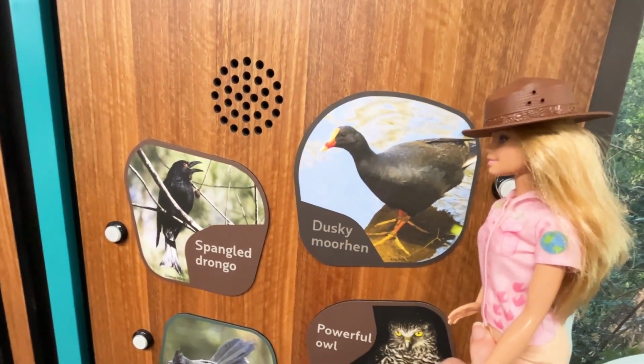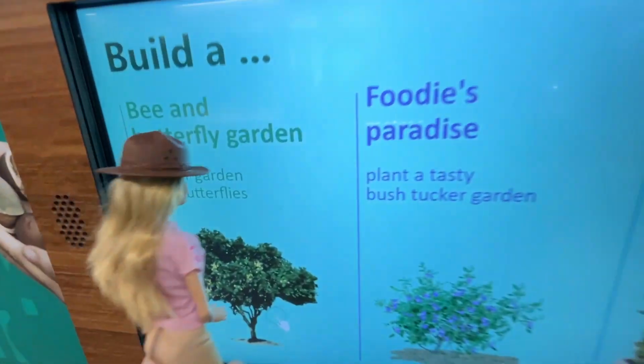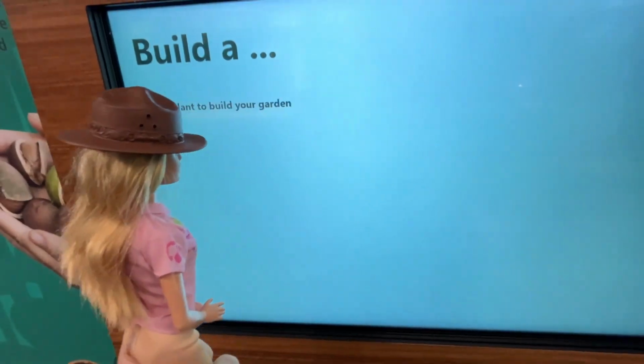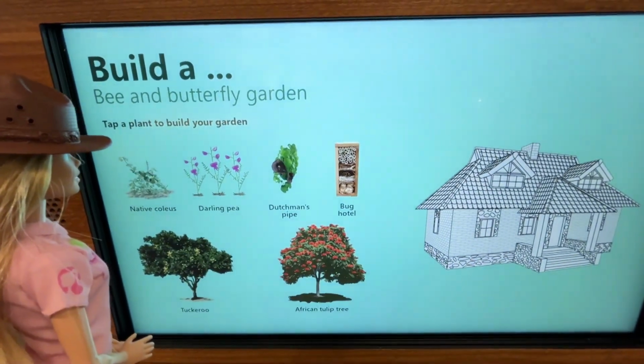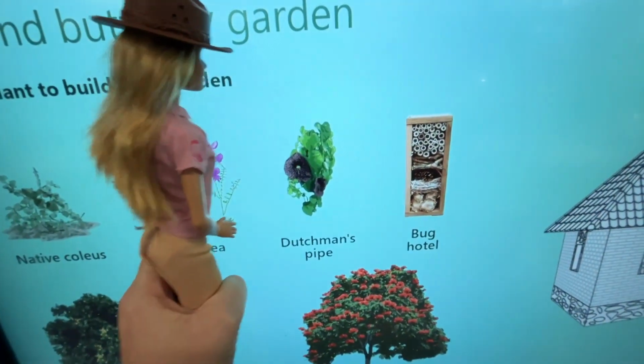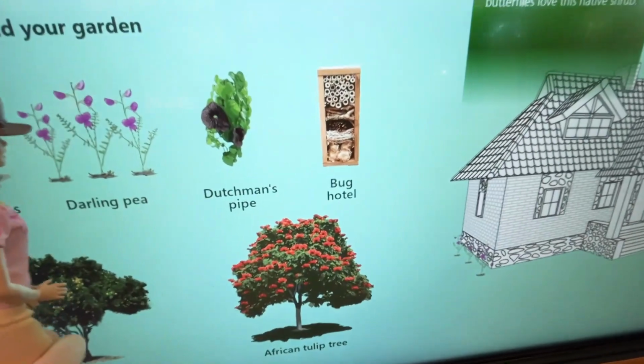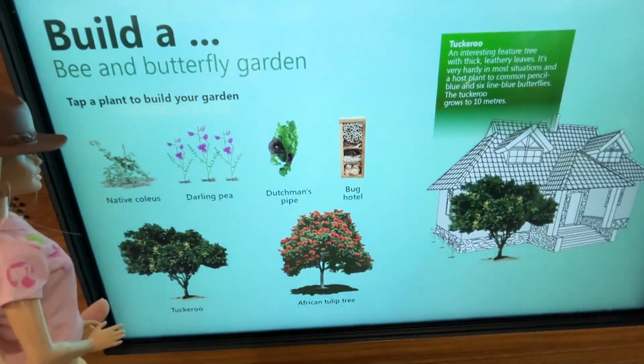So cool. Check out this interactive screen. It's going to help me build a special garden. I'm going to choose bee and butterfly. My house. Okay, and what am I going to choose for my house? I'm going to put in some darling peas. Oh, look, they pop right up next to my house. So cute. And a tuckaroo.